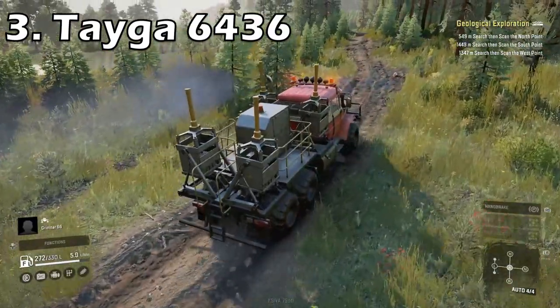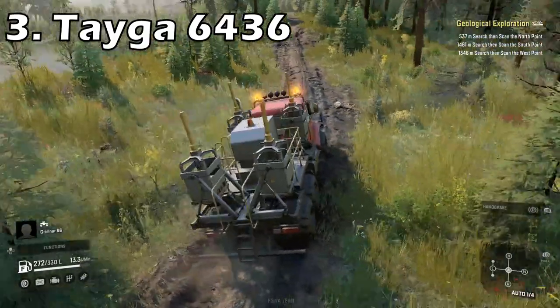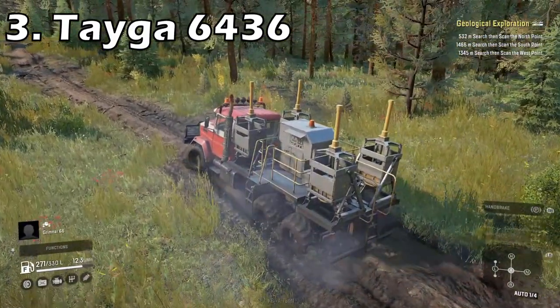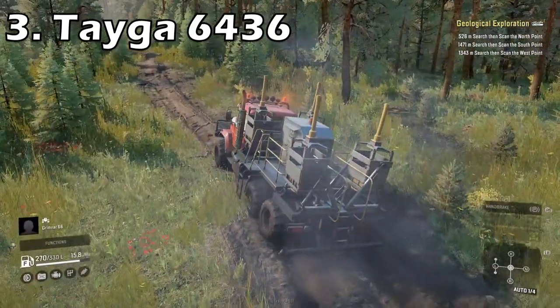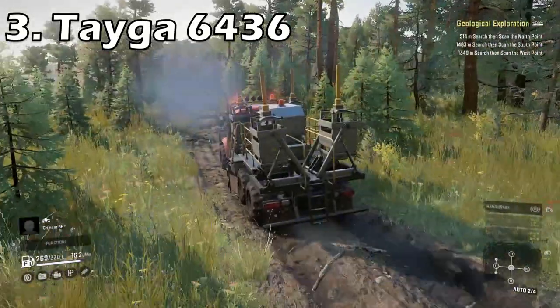At number 3, we have the Taiga 6436. The Taiga, like the Pacific P-16, is again one of those early game gems, obtainable at the very beginning of the game, immediately after you finish the tutorial, as you can see in the link provided. This is one of those forever trucks, not something you just use once and then store.